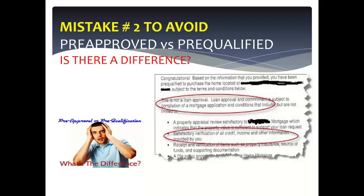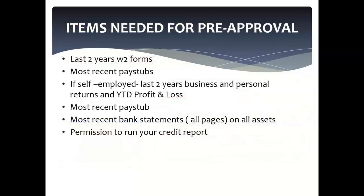And if you're concerned about rates going up, I can actually protect your interest rates while you're shopping. So when we have our consultation, ask me about that. Write that down on the notes you've been taking. So here's what we need. If you can, take a screenshot of this.